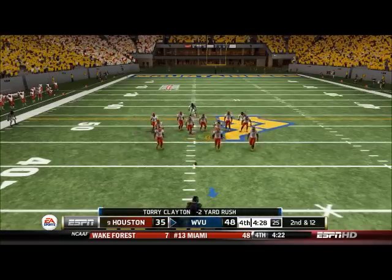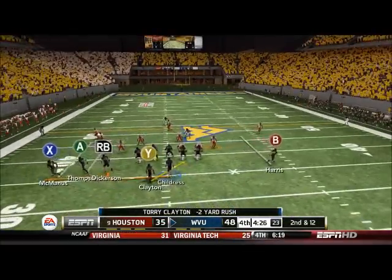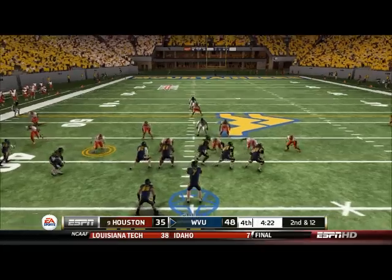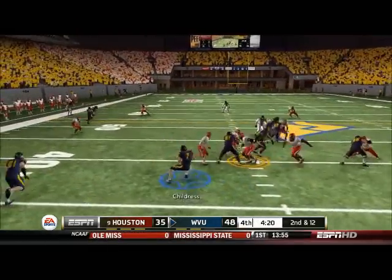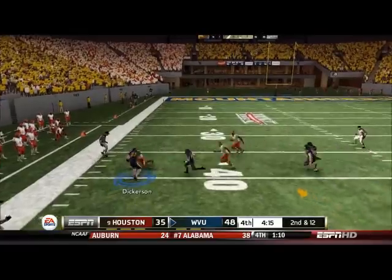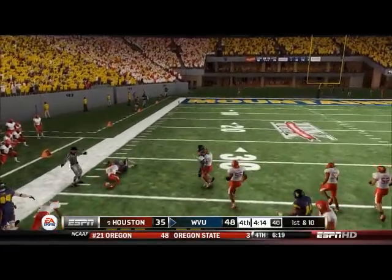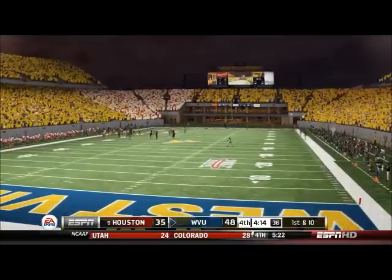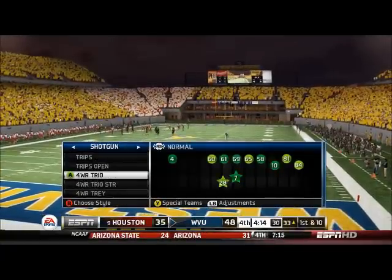From their own 40-yard line, second down. Childress running the option. Has some daylight. He's at midfield. He's at the 40. He's tackled at the 33-yard line. That's a gain of 27 on the play. That makes it first and 10.